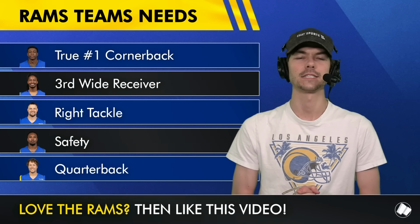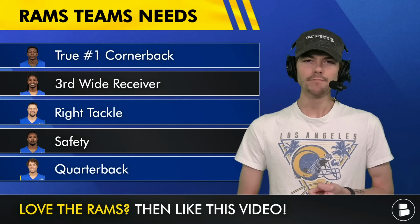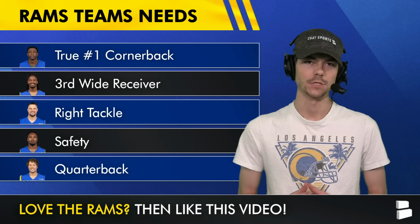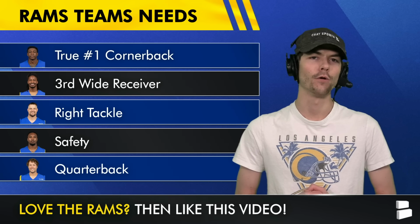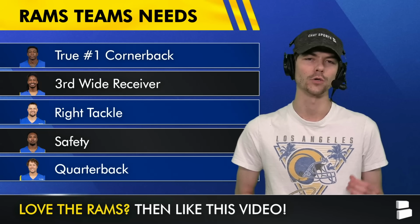We've looked at this list before. True number 1 corner. I think we can all agree that when you think about roster need-wise, that is the number 1 need for the Rams. A true, elite, lockdown corner. That is something we have talked about over and over again. It is something I will continue to talk about until it is no longer true.